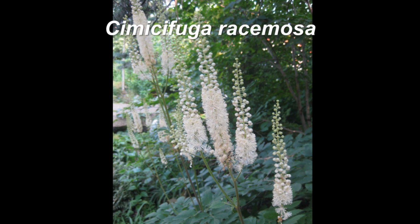The Cimicifugas or snake roots, extremely fragrant blossoms, although back to the comment about scent being subjective, I have some people say they enjoy the smell of this. Others say it smells like soap, and not in a good way. So with subjective fragrance on this, keep in mind this June to early July bloomer. Very tall spike-like flowers, but the fragrance might be questionable. That's something you'll have to determine.